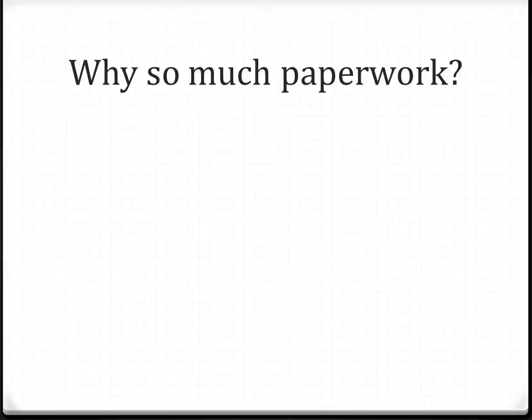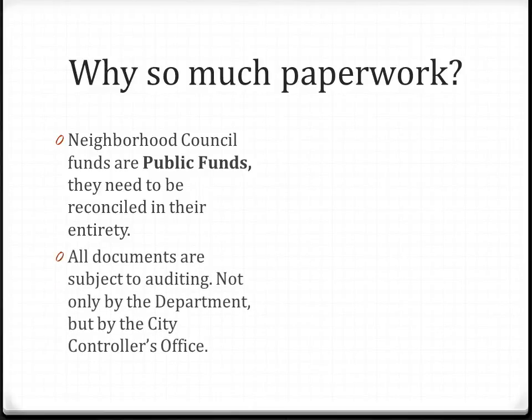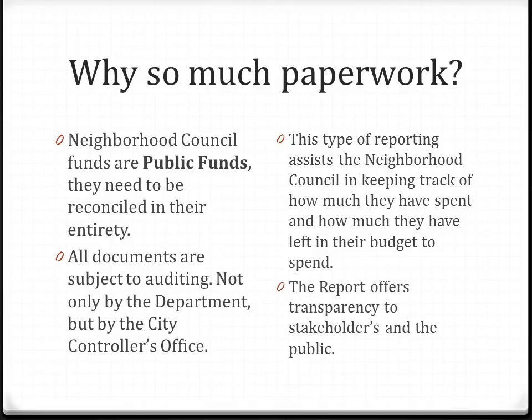Why so much paperwork? The neighborhood council funds are public funds. They need to be reconciled in their entirety. All documents are subject to auditing, not only by the department, but by the city's controller's office. This type of reporting assists the neighborhood council in keeping track of how much they have spent and how much they have left in their budget to spend. The report offers transparency to stakeholders and the public.